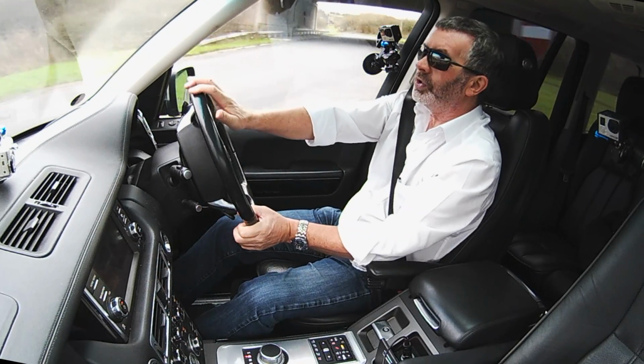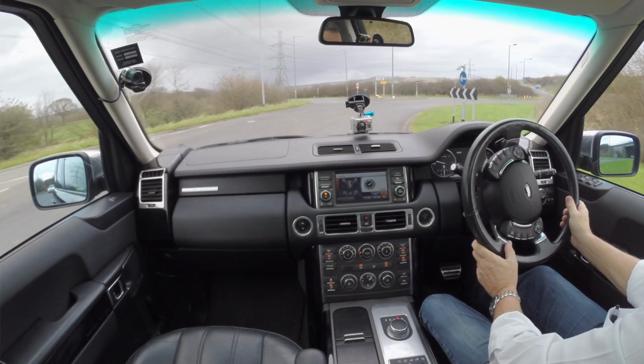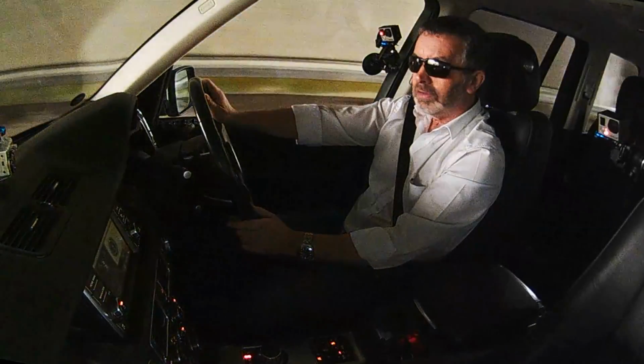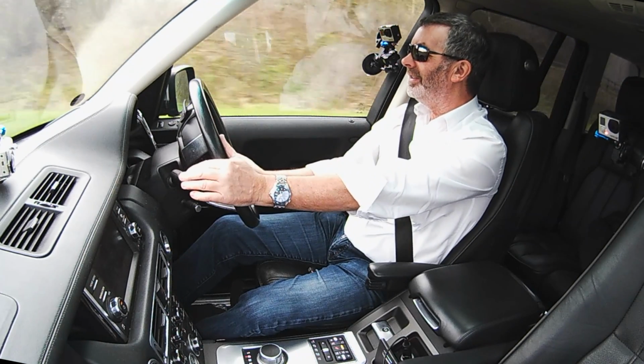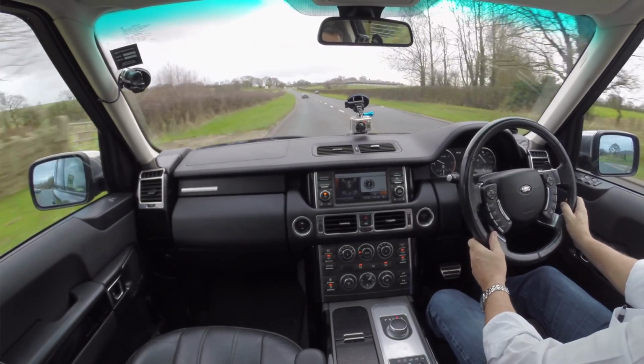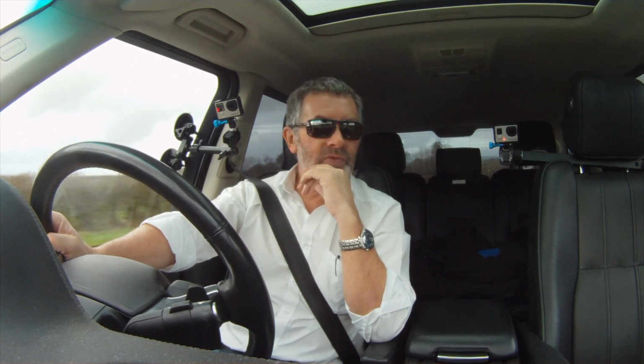I like Range Rover Sports, but this is probably even nicer, especially the 4.4 engine. You do literally just float along. Power from the engine. The cabin is very, very well insulated as well. Even for a diesel engine, it sounds really awesome, but it's so quiet in here.